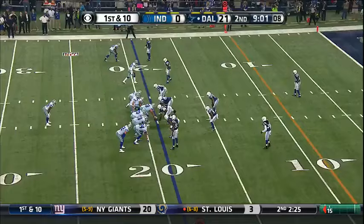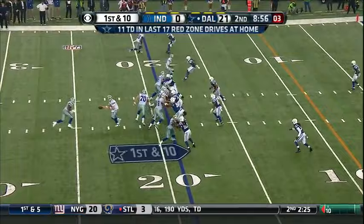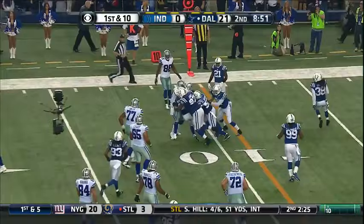Tony Romo really taking his time. You know, it's the right thing to do. 21-0, slow the game down. First and 10. And Murray, he's got it outside. And he's near the 11. It's so hard to keep him inside.